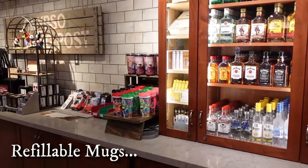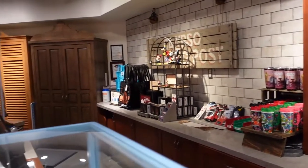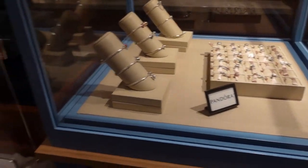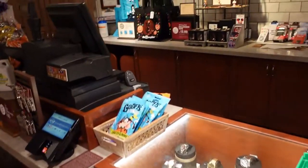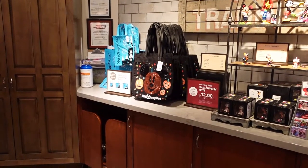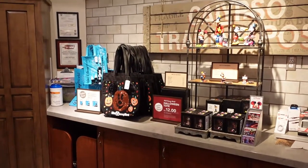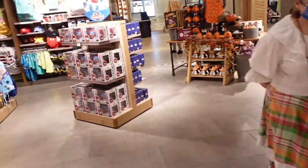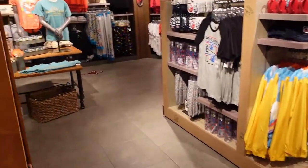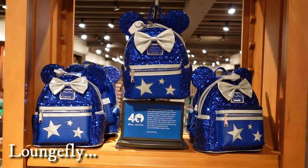Of course, they don't actually refill in the mug. They give you a separate cup. But yeah, looks like we've got some Pandora over here. A really fun Halloween tote bag back there. It says it's $12. And that was it. They do have a few lounge fly, including the new Make-A-Wish lounge fly.